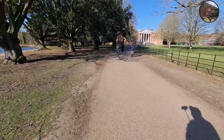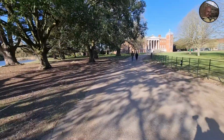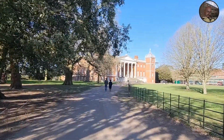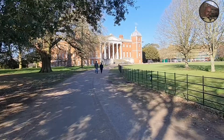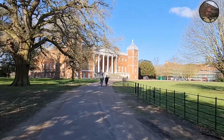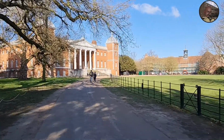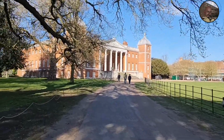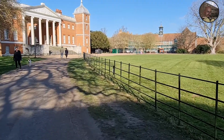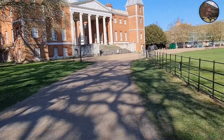You've got all these ducks just roaming freely. So as I said, it was built in the 15th century. It's a Tudor building, and it was built by Graham, I believe it was, but it was also rebuilt by Francis Child, Robert Francis Child, and he did all the changes to the building.